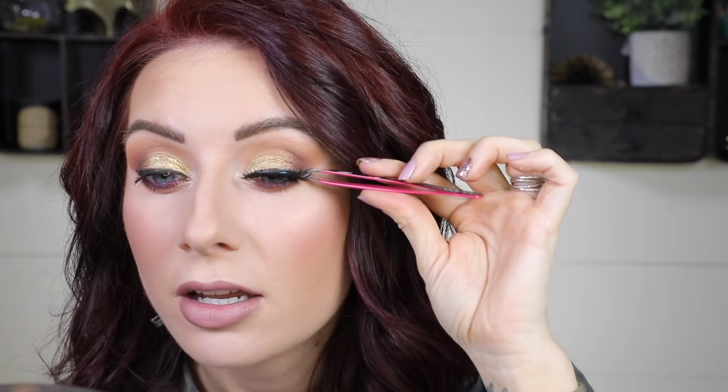I really like them. I have one on so far, and I love the shape of them. I love the look of them. I think they're really pretty. I'll let you know what's on my lips.